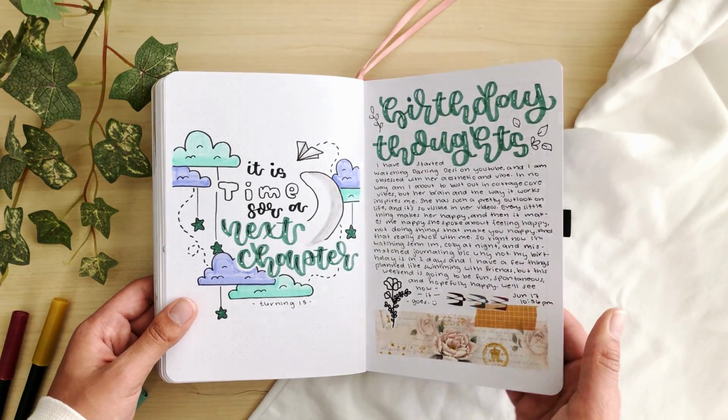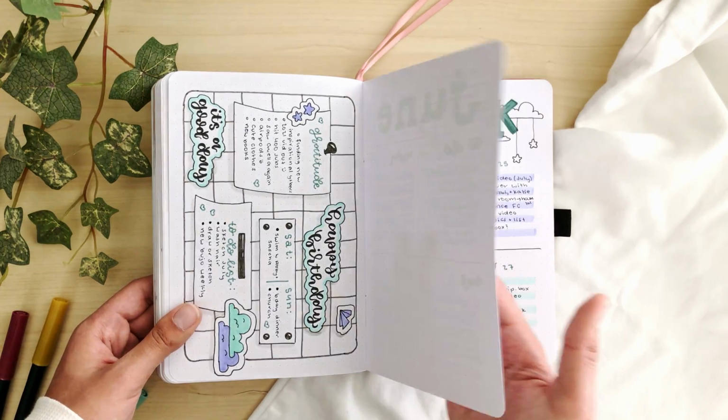June was also my birthday month, so I have a couple birthday spreads here, which will be really nice to look back on in a couple of years.